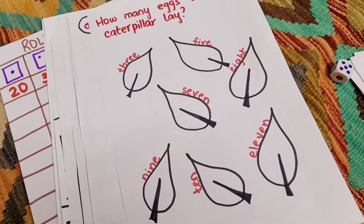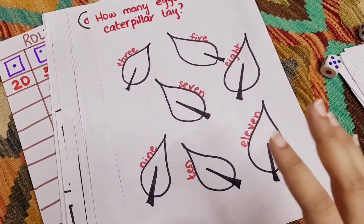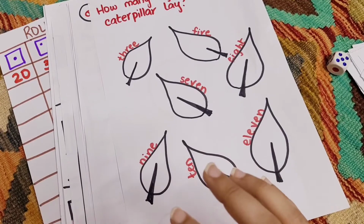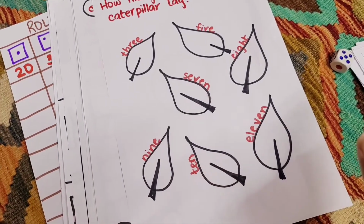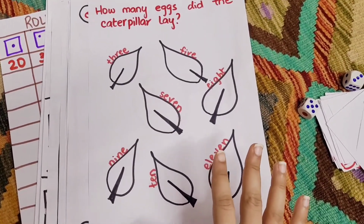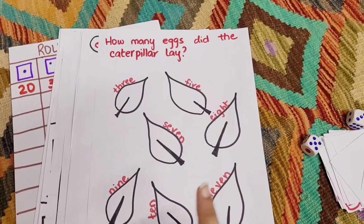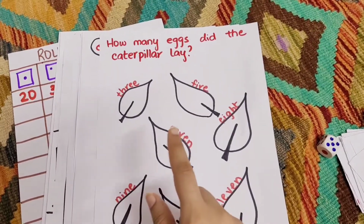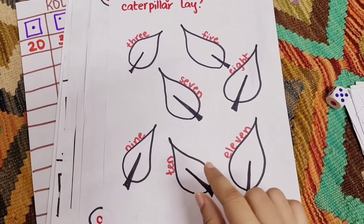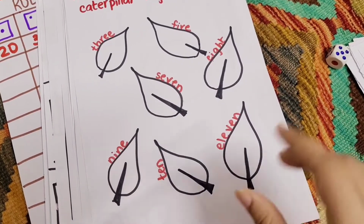So let's start sharing. The first activity is about number words. She is still at the very beginning stage, like I'm working on spellings. So first I will have her learn the spellings and then we will move to the greater numbers. But this is an activity that she will be doing. She's reading the number words, and then how many eggs did the caterpillar lay. So each leaf has the number word and she has to draw that number of eggs on the leaves. That is going to have her practice the number words, her counts, and all that fun stuff.